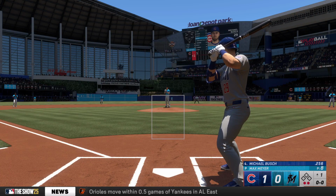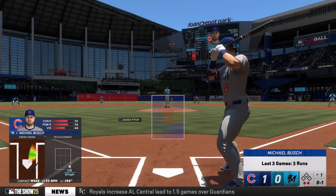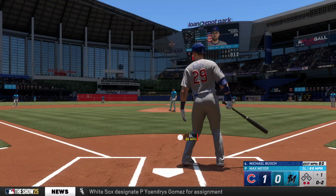And next will be the cleanup hitter, Michael Busch. And that is out of play. Busch, in his second season, 27 years old. He's been scoring a lot of runs lately. He scored 9 times in the last 10 games.